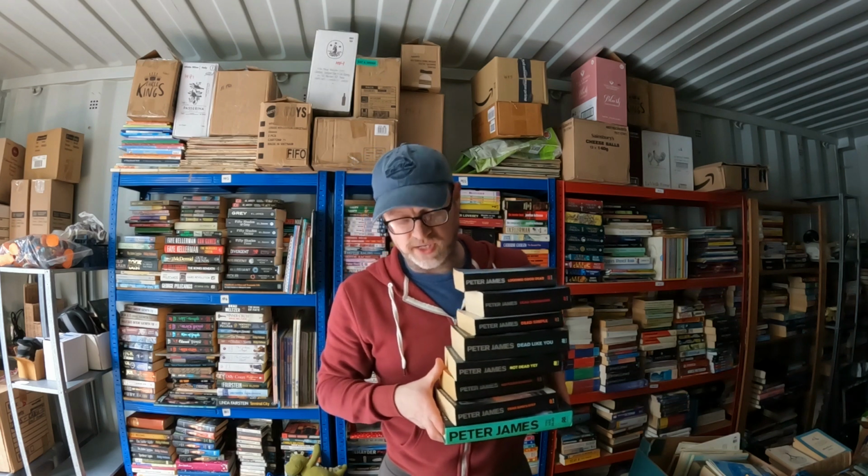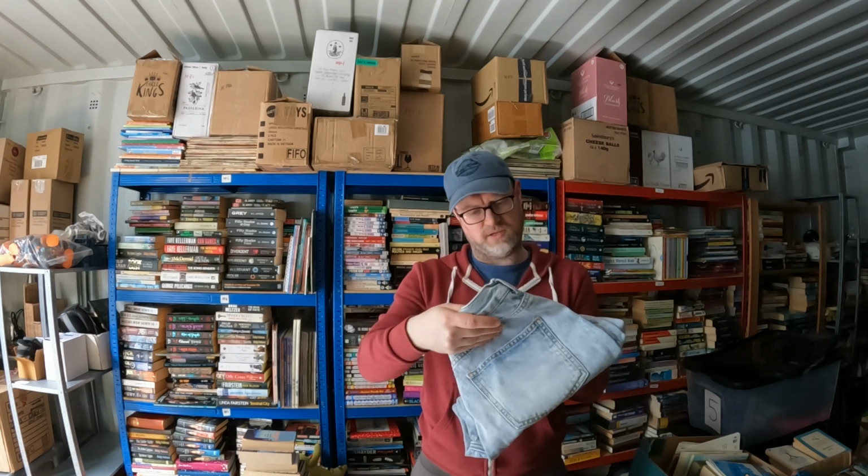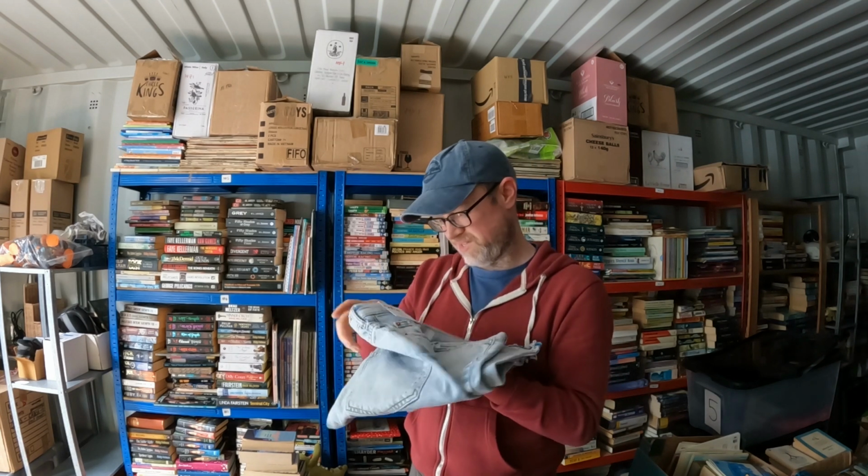Right, so, I can turn around without dropping them. Eight Peter James books, they have sold for £14.99 plus postage. A pair of jeans that are Own, which I think is Next, if I remember right. Yeah, Next. They have sold for £17.99 plus postage. They're new with tags. It's a nice little sale.